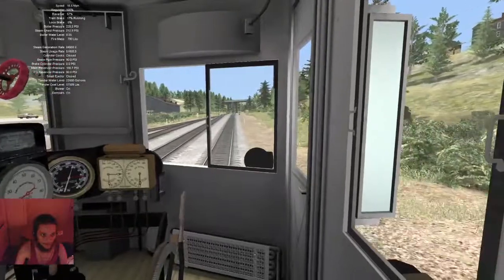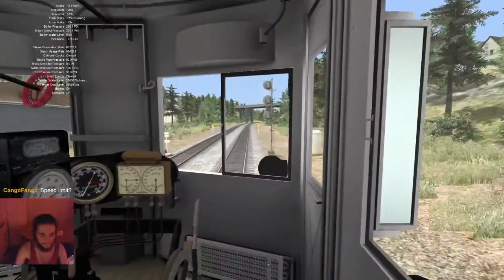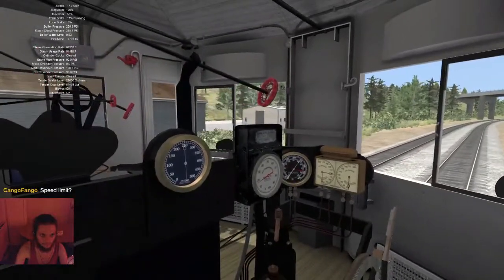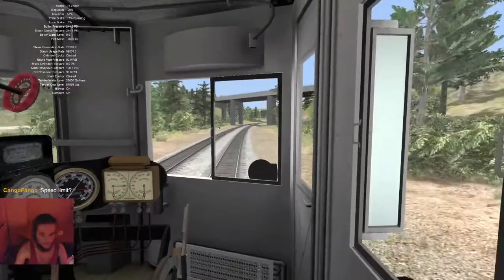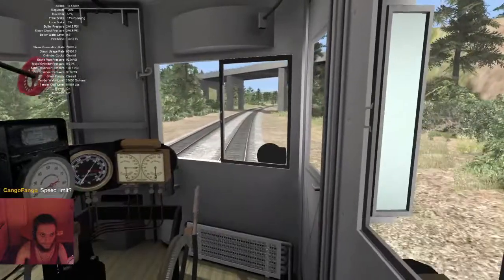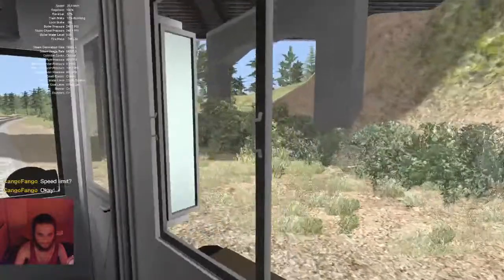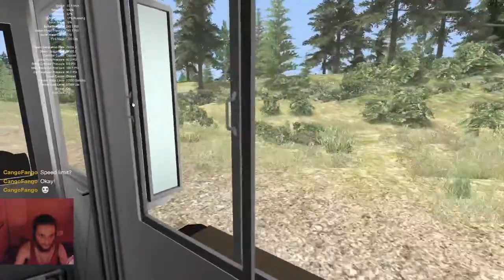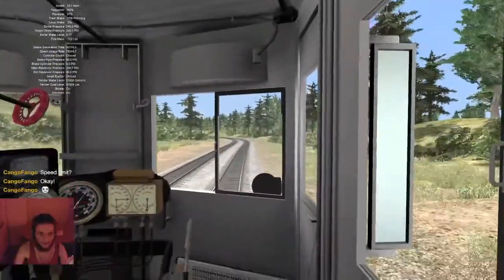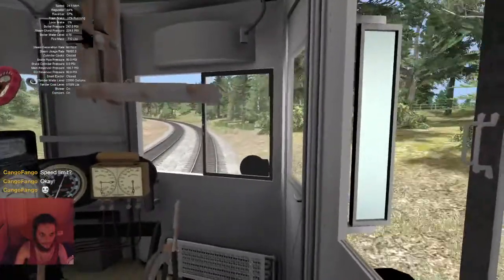Okay, we are generating steam faster than we're using it, which is a good sign. Which the K4, for some reason, was difficult to do. Okay, dampers are open. Speed limit 30 at the moment. This is going well so far. Let's save. Can I open that window as well? Yes, let's open that window. Let's get a little bit more air moving in here. Now I can reduce the regulator a little bit, because we're going at 25. The speed limit's 30.